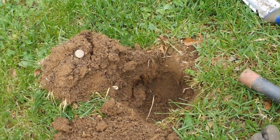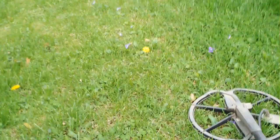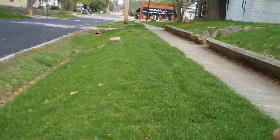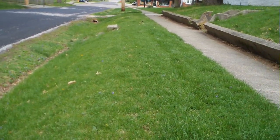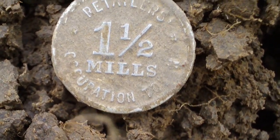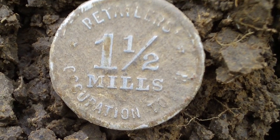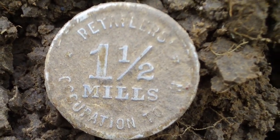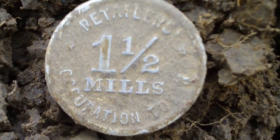All right, it's been a while. I think I've dug about 10 or 11 wheat cents. I'm still working on this slope, and I made one pass right next to the sidewalk. Found many wheat cents and only one memorial. And I thought, like I said, this was going to be a dime. But it's actually one of those round tax tokens from 1933. It's a retailer's token, 1.5 mils. This is the second round one I have found. The vast majority of them are square. So I'm very happy to have this. All right, on to the next.